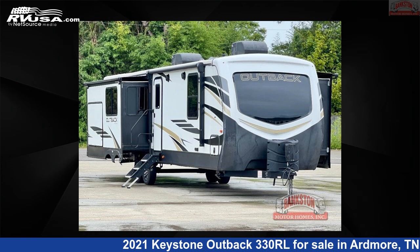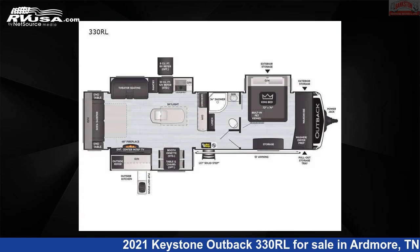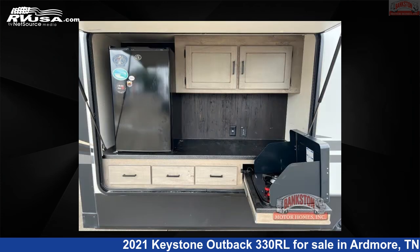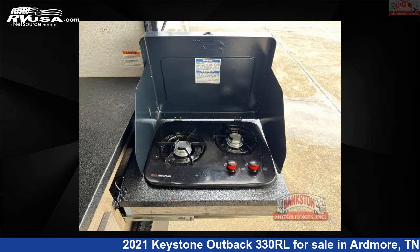This 2021 Keystone Outback 330RL is a travel trailer RV. It is located in Ardmore, Tennessee, 38449 and is offered for sale by Bankston Motorhomes of Ardmore.